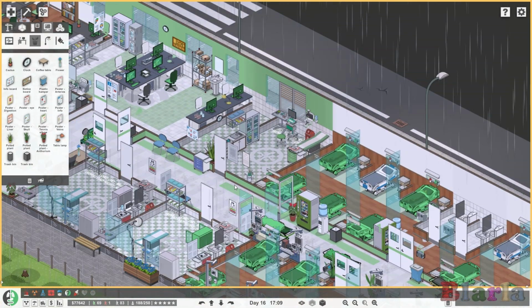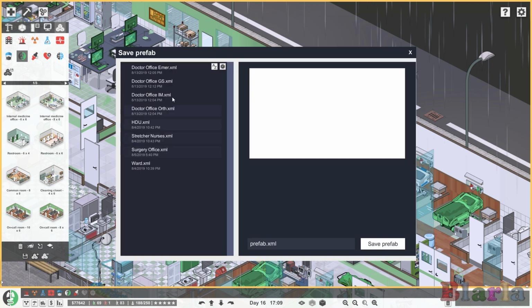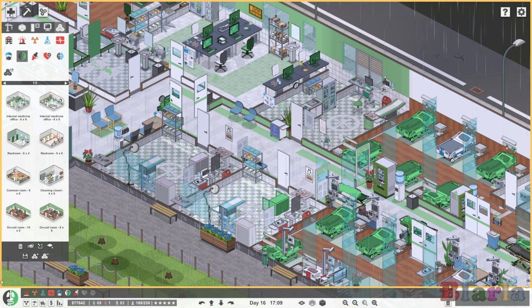So what I might do is save this as a prefab, right? So what we're going to do is, yeah, save. So this would be a diag unit, and this is for internal medicine. Save. There we go. Oh yeah. Excellent.